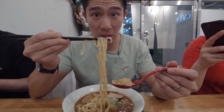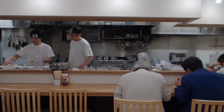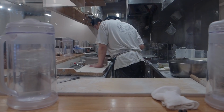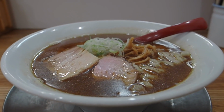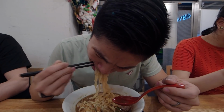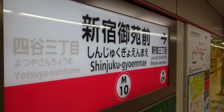Noodles made with love. I gotta say, Shichisai was truly an experience watching the noodles made in front of us. The ramen itself was also quite superb with that deep and smoky flavor you get from the sardines. The shoyu was light and crisp, and the noodles, of course, off the charts.